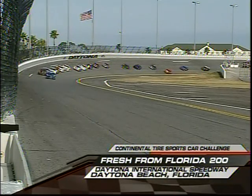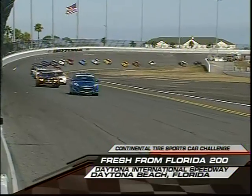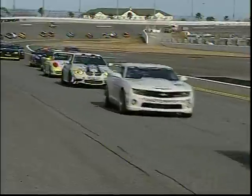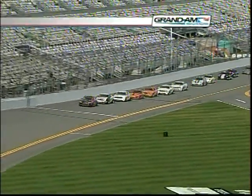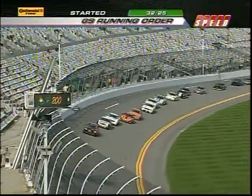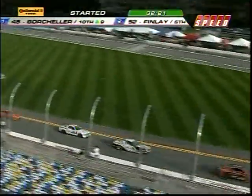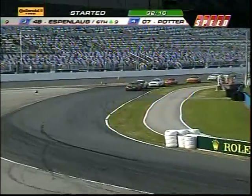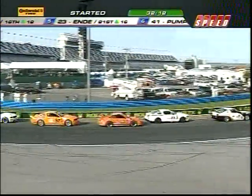We are back just in time to catch the green and what should be a fascinating run to the finish in the Fresh from Florida 200, the opening round of the 2010 Continental Tire Sports Car Challenge. Grand Sport and Street Tuner classes. It's been very close, hard-fought racing. We go back to green with Terry Borchella at the front of this field. And it's a sprint race now. Half hour to go. No holding back.